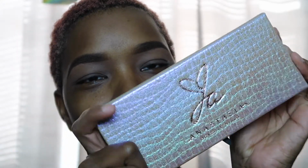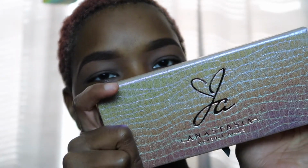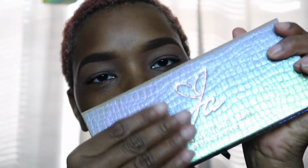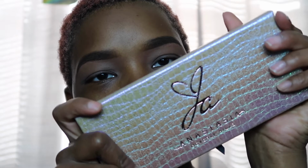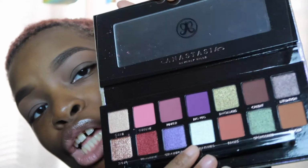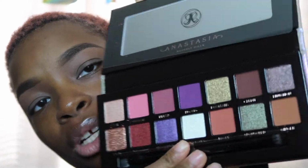And I'm really about to do a really slight and simple look. So by now everybody has seen what the palette looks like. It's this nice little iridescent feel, like alligator texture feel to it, and then it just has her signature and says Anastasia Beverly Hills. And as always, the Anastasia Beverly Hills palettes come with a brush, so that's nice to have another brush with your palette.